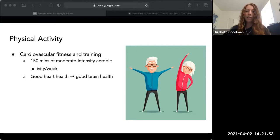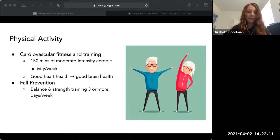We also wanted to stress the importance of fall prevention and safety, because if you're at risk of falling, you're at risk of hitting your head and potentially experiencing a traumatic brain injury. The World Health Organization recommends balance and strength training be done 3 or more days per week, which can help to prevent falls and thus protect your brain.